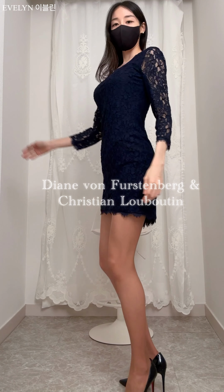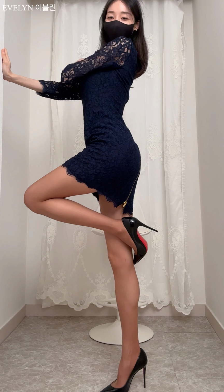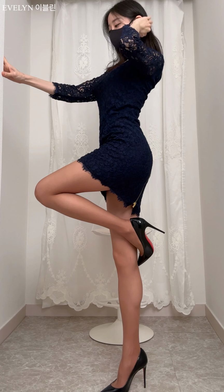Next office look dress is from DVF. It is Diane Furstenberg signature design. I chose a navy color.